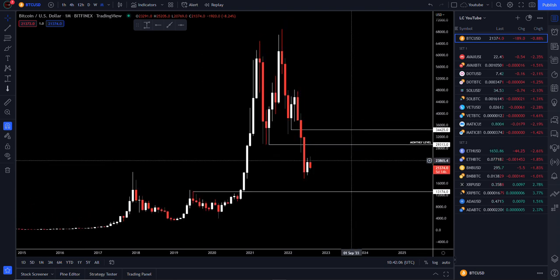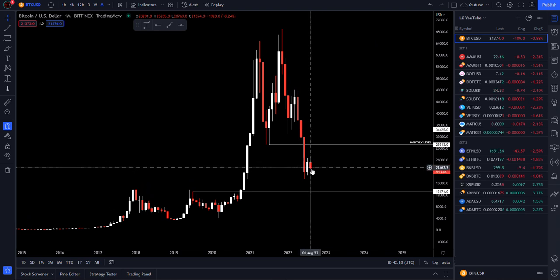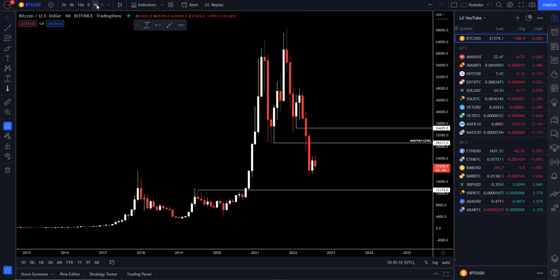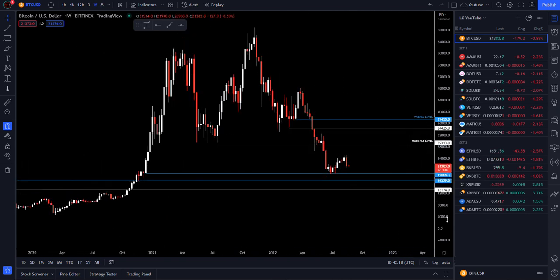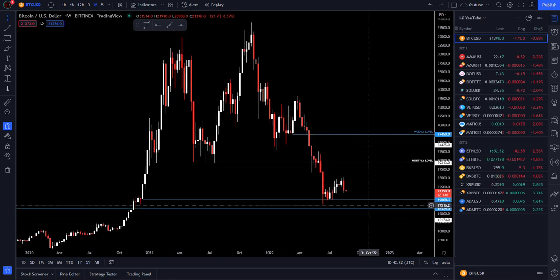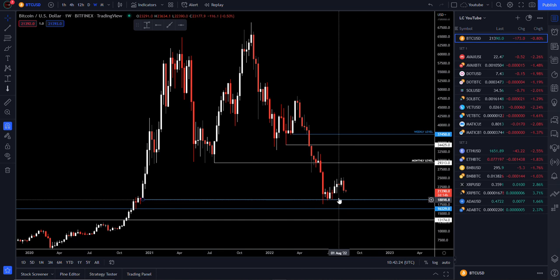Looking a little bit ropey on the monthly time frame. As you can see, we've only got about 5 days left of this current monthly candle. Not looking too pretty at all, so we may well have seen the top of this bear market rally. If we go to the weekly, as we said last week, it looked like we could potentially be coming down to retest this 19k weekly level.